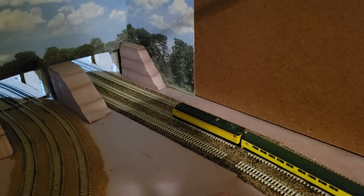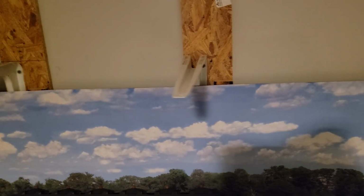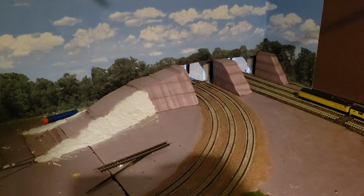Just past where the bridge currently is. So that's what the first level of the layout looks like, and in a later video I'll show you what the plan is going to be for the second level, which will primarily feature Crystal Lake, Illinois, and a little bit more beyond that. But this is what the first level looks like.